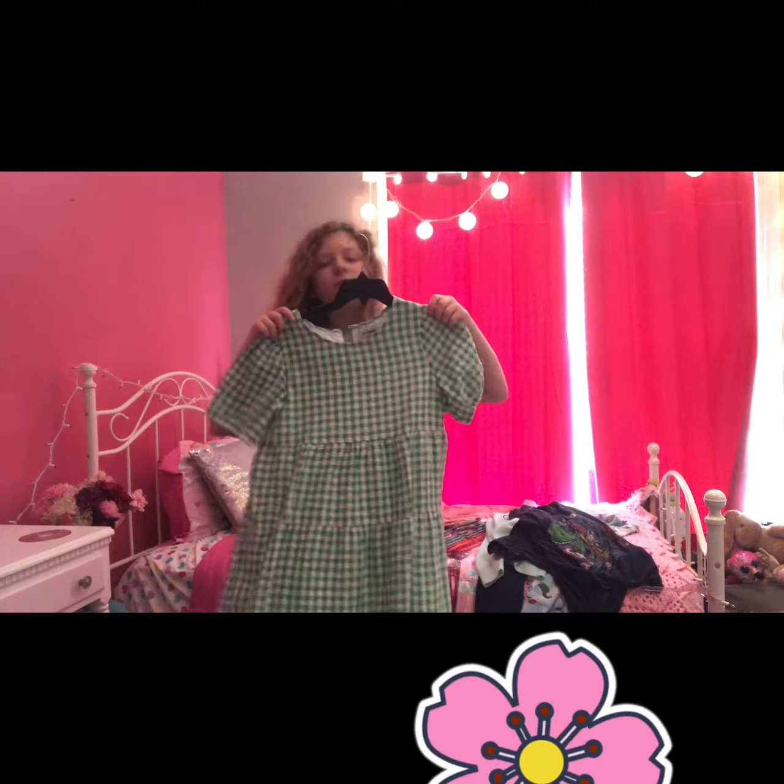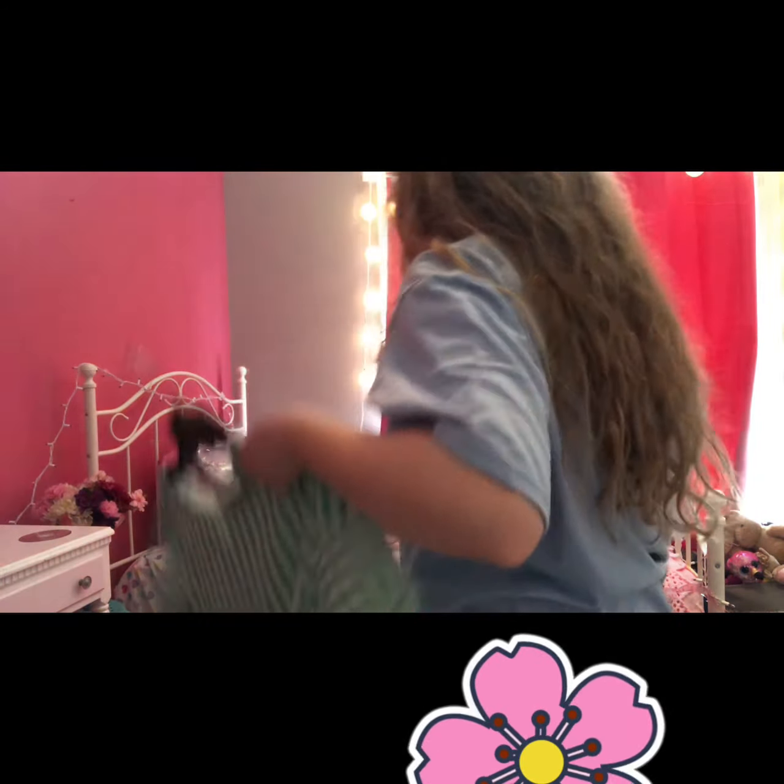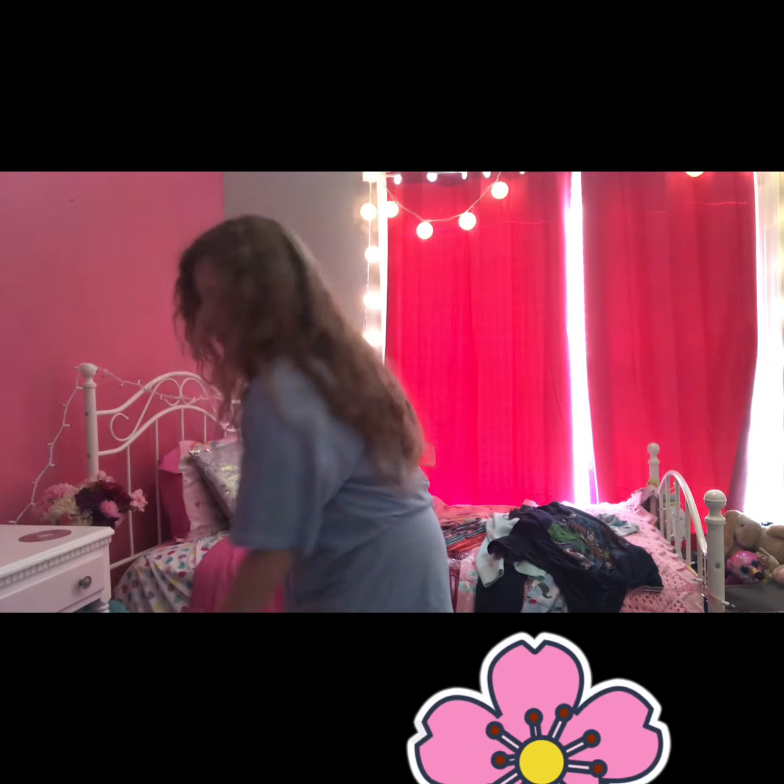But this is my tap little dress. It's really cute. It's like a little country kind of thing. I don't know. I like it. It's really cute. And then just set that down.